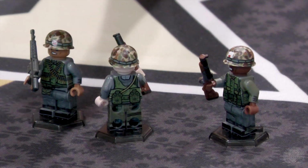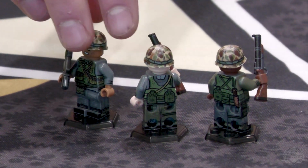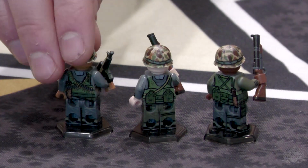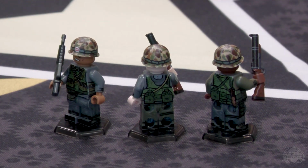This guy's got dual canteens, extra water. Don't drink the water in Vietnam, at least the river water. Other details: combat knives. This guy is decked out with the .30 cal bandoliers, so that's a really super intimidating look there.